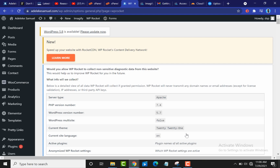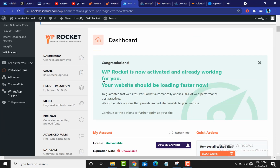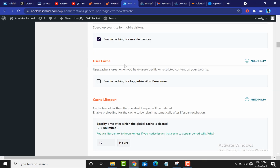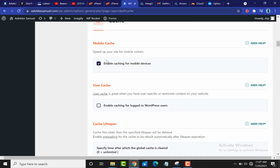Okay guys, can you see? You scroll down. I'll not be able to show you all of it. This is my account. Click on this cache menu, and you will see all of the options. You see mobile cache. I don't know why it's loading this way, probably because I've done the optimization before. Make sure you enable caching for mobile devices. Now, this is enable caching for logged-in WordPress users. If you are not running a membership or user-type WordPress site, I won't advise you to select this. It is not needed.